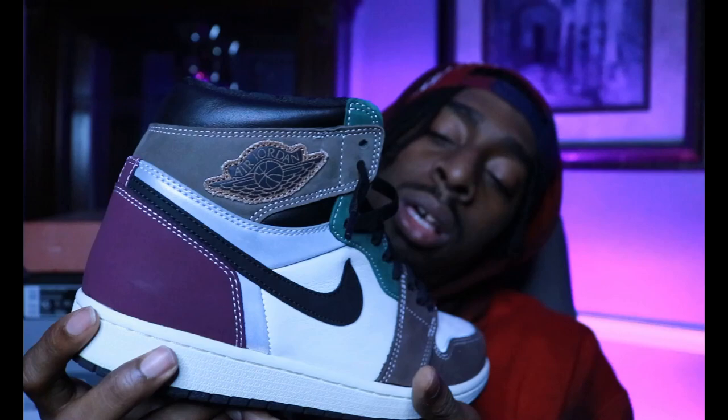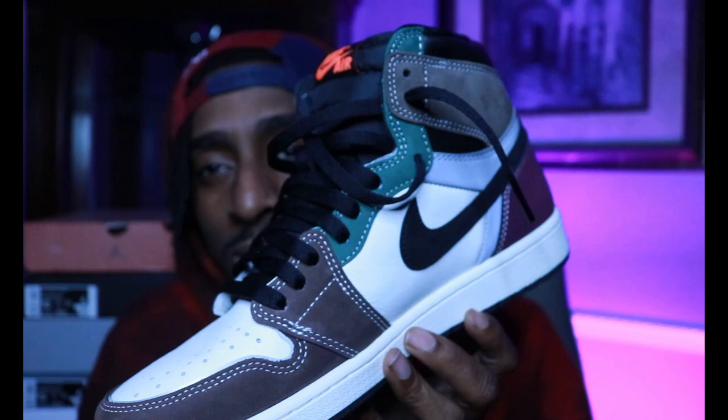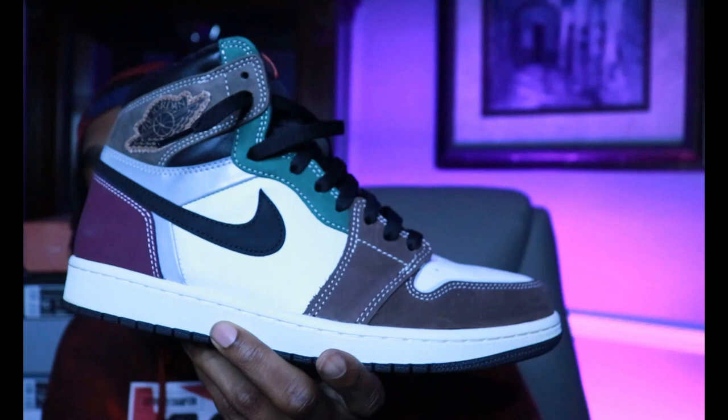Maybe I might double back on the fit and actually take the picture and post that. I don't know. But I love these shoes, bro. They're so crazy to me. I know the resale ain't crazy. People ain't talking about them at all.